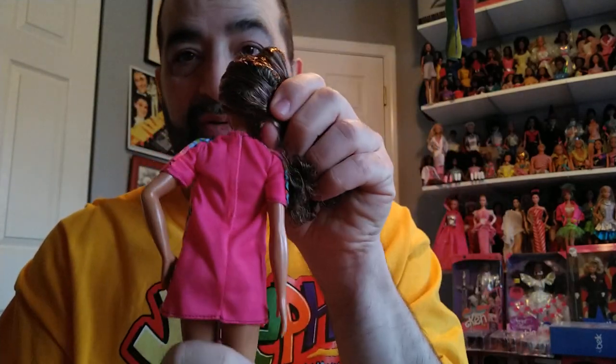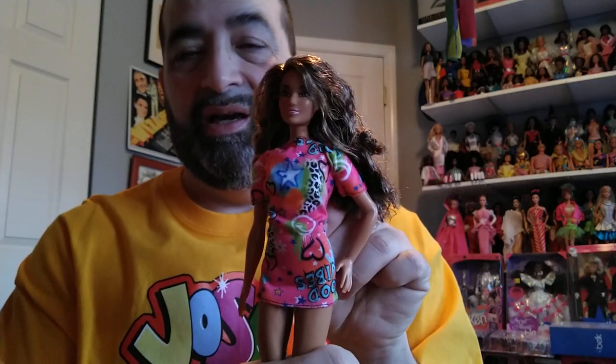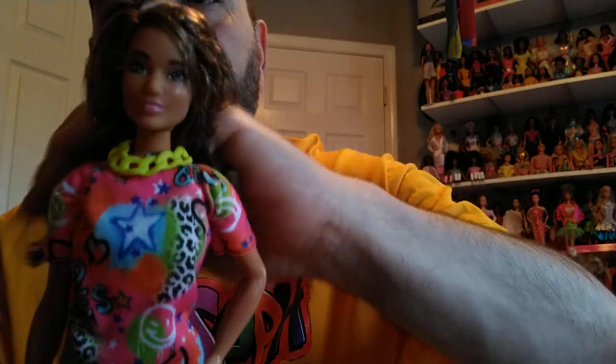Again, best view from the back. I wish it was just a solid color. I mean, what's wrong with that? Maybe with just a little something around the waist to cinch it, and it would look so much better. I don't know why they feel they have to add these things, but I guess it adds a little bit of interest. But it's cheap looking, bottom line.